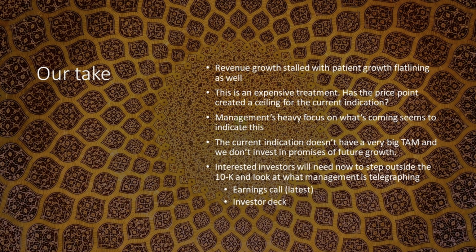And what we did is we cracked open, because we were curious to see what the management team would have to say about this stalled growth, the recent earnings call, and boy, do they focus heavily on other indications. The current indication doesn't have a very big TAM, and they acknowledge that. But we don't invest in promises of future growth. So there's certainly things to like here. A company that successfully deployed a medical device for one indication, getting all the way up to $500 million in revenues on close to 80% gross margins. Though watch that gross margin over time. It seems to be getting a little bit eroded according to the latest earnings call.